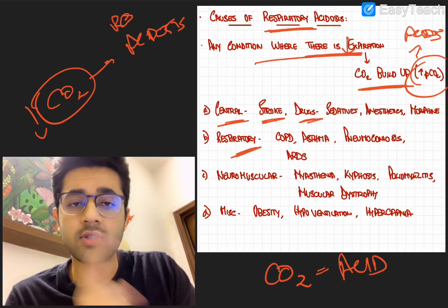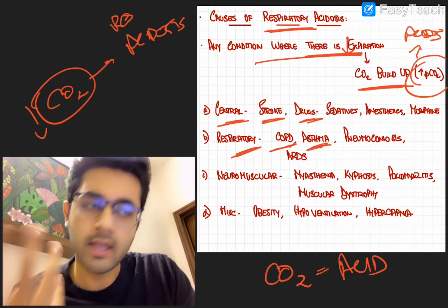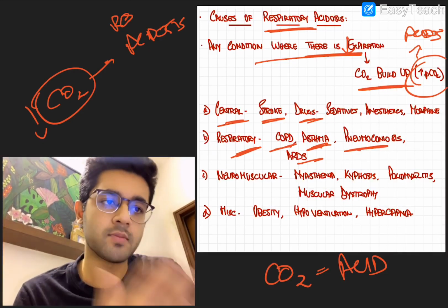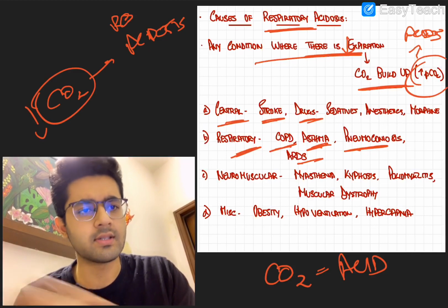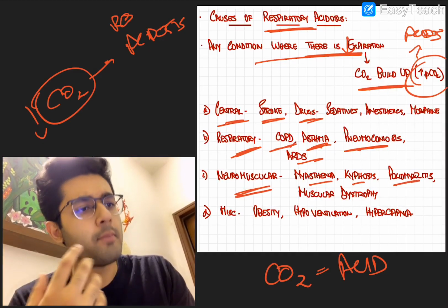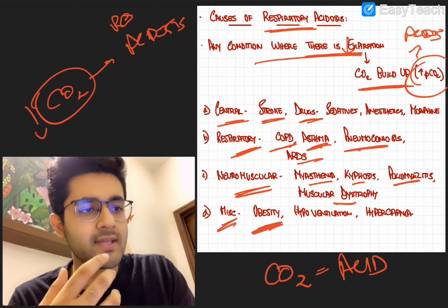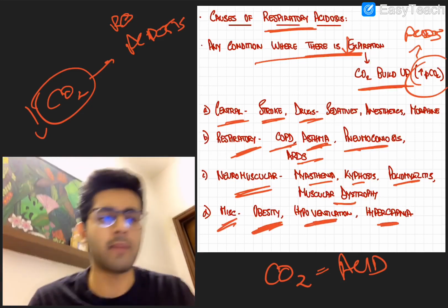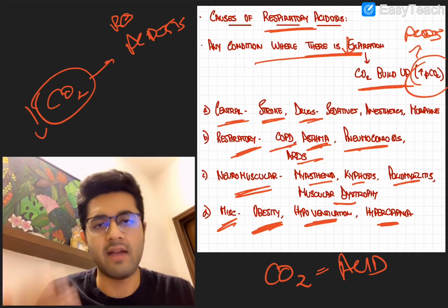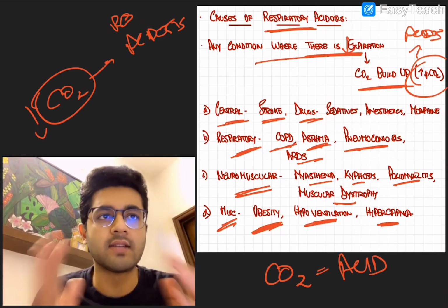Next, respiratory causes include COPD, again obstruction, so CO2 buildup, asthma, again CO2 buildup, pneumoconiosis, and also ARDS, acute respiratory distress syndrome or adult respiratory distress syndrome. Neuromuscular causes like myasthenia, kyphosis, poliomyelitis, and muscular dystrophy, and miscellaneous causes like obesity hypoventilation. So anywhere there is hypoventilation and hypercapnia, you will have respiratory acidosis. CO2 equals acid. So that's it for today.